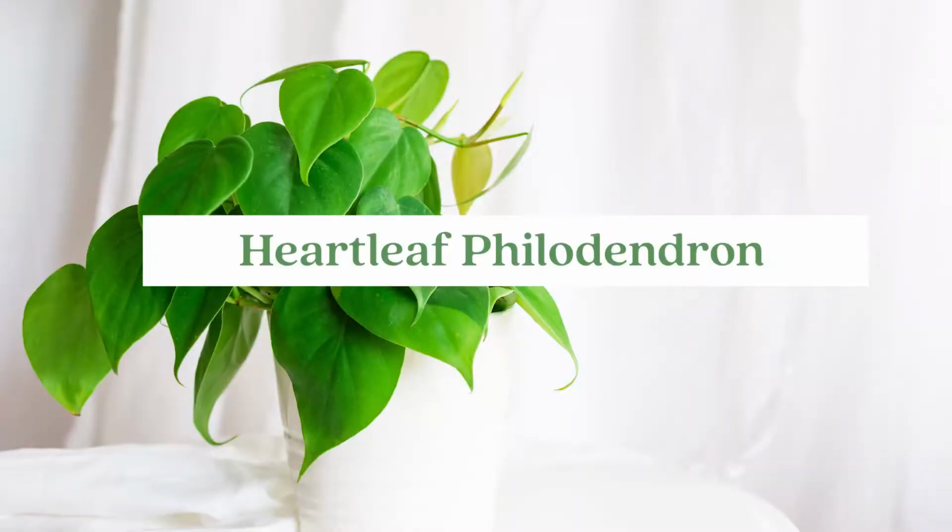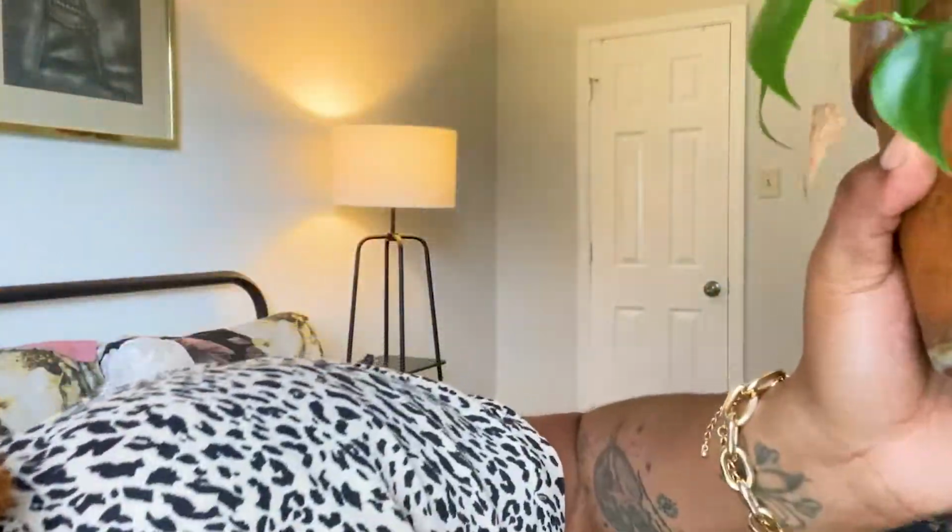Now, if you can't take pothos at all, you don't want any type of pothos, might I suggest a Philodendron. Now they look very similar to the untrained eye, but this is my Hartley Philodendron. I got this one once again at Home Depot and it is trailed down. It is a vining plant just like all of the others. And you might be saying this looks just like a pothos, but it is not. Let me show you the difference in the leaves.